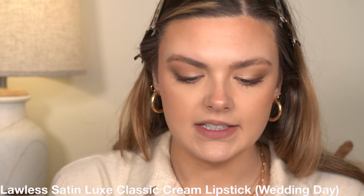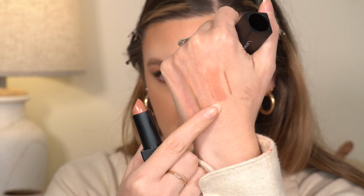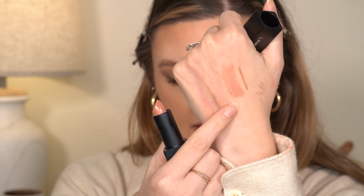And then for lipstick, I got another one of these. This is the Lawless Satin Luxe Classic Cream lipstick, and this one is the shade Wedding Day. So I have the shade Platinum already, and that one is a really, really light pinky nude, and this one is too. It's just a little bit deeper, but the color is so pretty. So that's it there. And I thought it would be really pretty with this lip liner from Makeup by Mario.